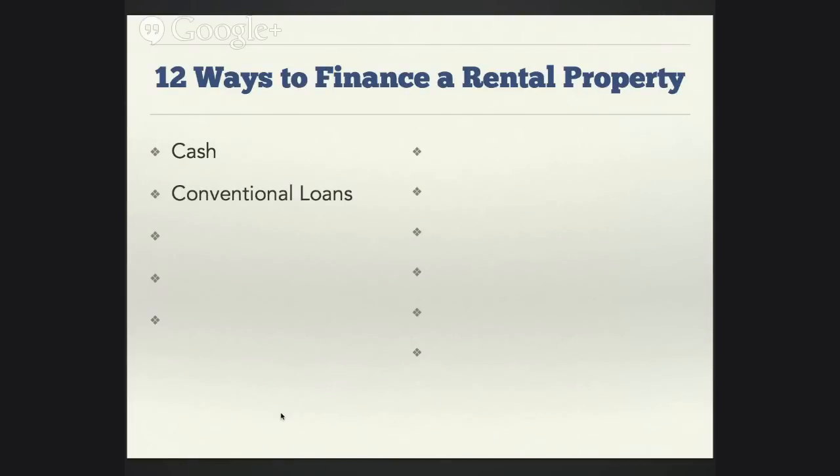Number two, conventional loans. These are the typical loans. You go to the bank, take 20% down, and get a loan from the bank. They're pretty standard, pretty straightforward. If you've ever bought a house, most likely you probably used a conventional loan. If you've ever bought a car, that's kind of the same thing, right? I mean, just a normal loan.